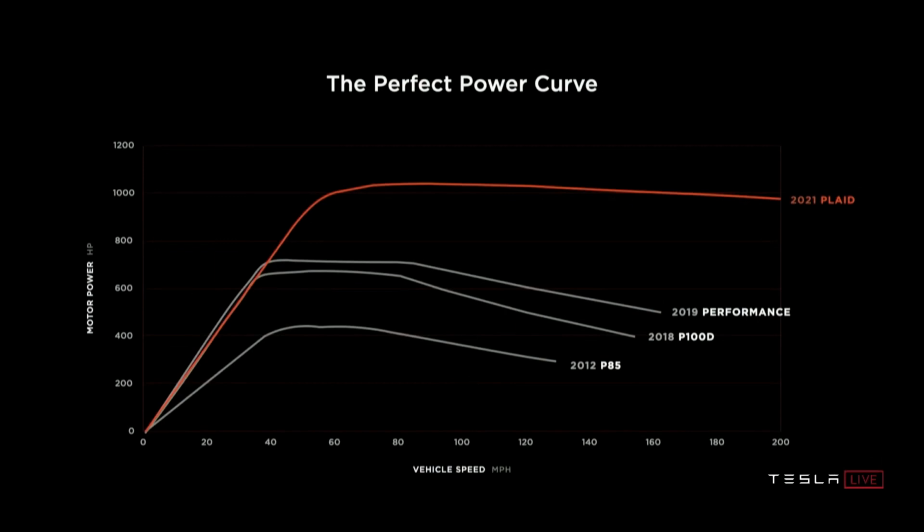So my first car I had was a P85D. Now I'm driving a P100D. I'm skipping the Raven and moving directly to the Plaid version. But if you look at this power curve, it is just so vastly different and so much more powerful. I once did a not perfect run from 0 to 155 miles an hour, or 0 to 250 kilometers an hour in 24 seconds. Now with this car, I'm thinking we will be well below the 20 seconds to do that run.